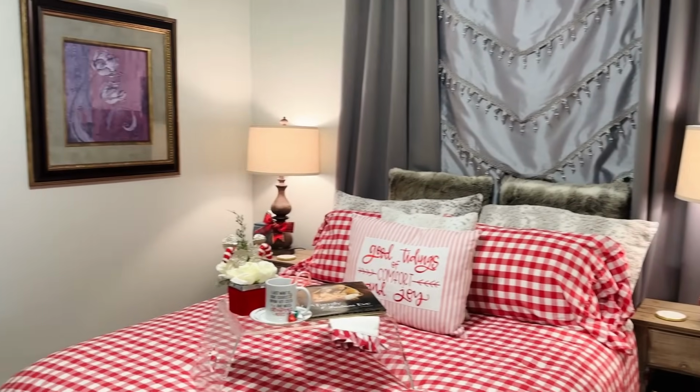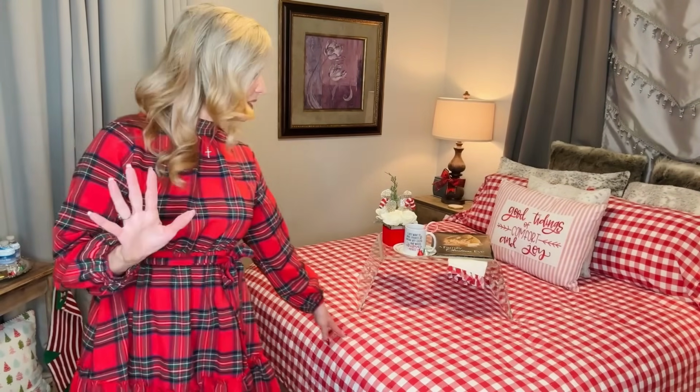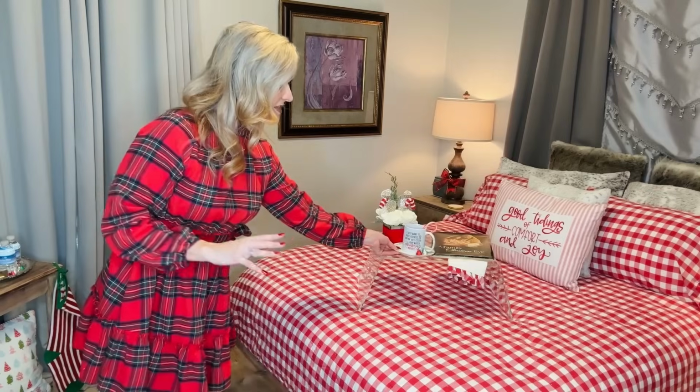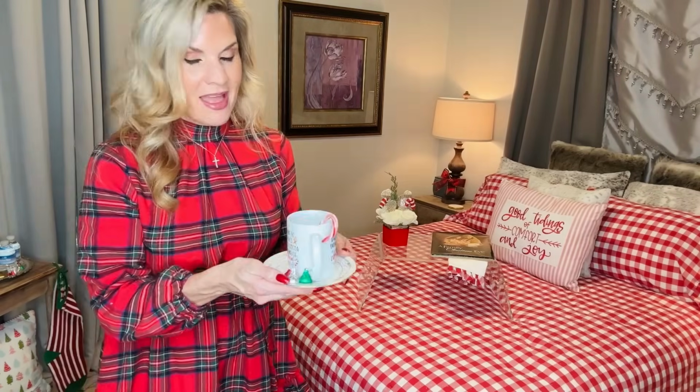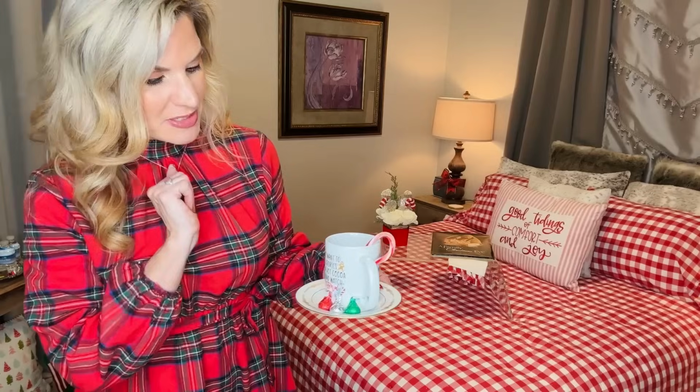Now over here with the guest bedding, I found this beautiful bedding at a flea market, and of course it was factory sealed. And then I just set out this fun little tray. This is actually my computer tray, but I thought it would be so fun for my Christmas home tour.